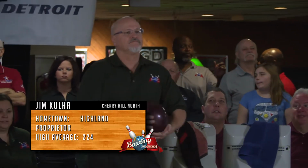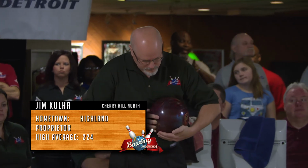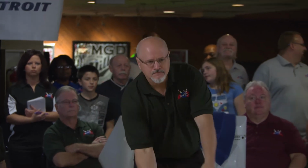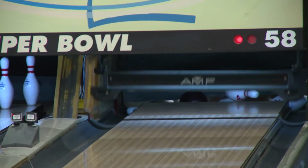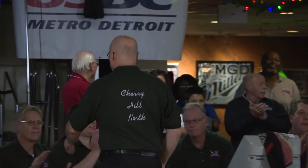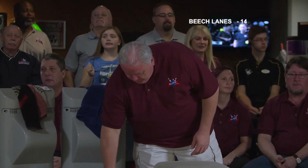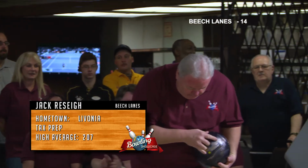Cherry Hill North has a 14-pin lead. But the way Beech is going, they're going to have to keep striking just to maintain. Yeah, they can't let up at all. It might just be a matter of the breaks, too. There's another good shot. Okay, going to the 10th frame, Cherry Hill North has a 14-pin lead. So Jack Risey, just like last week, Beech can't close them out, but they can sure make it difficult on them. Wow, it's a really close game.